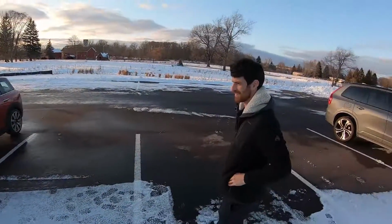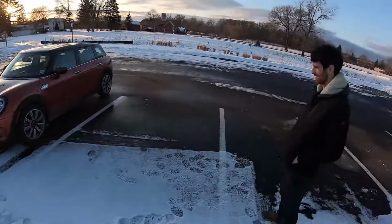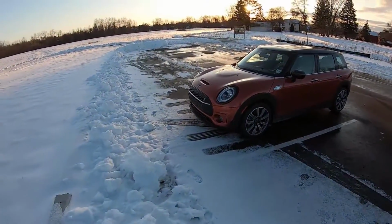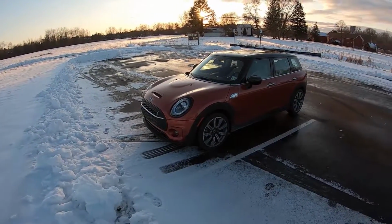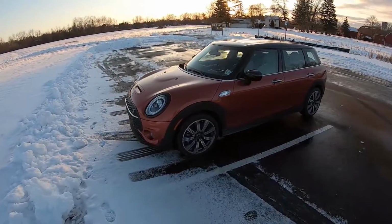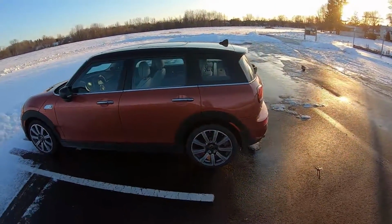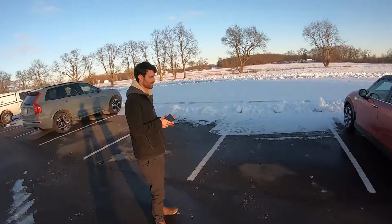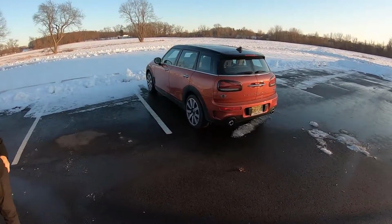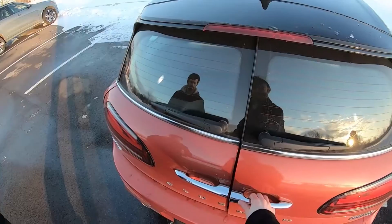I'm here with Chris from TheTopher, and we've been spending time with this 2020 Mini Cooper S Clubman. This is my first time in a Clubman actually, and I'm kind of liking it. It's got a different form factor. When we're talking the hot hatch market, this takes a little different approach, and the main part of it is these funky barn doors here.